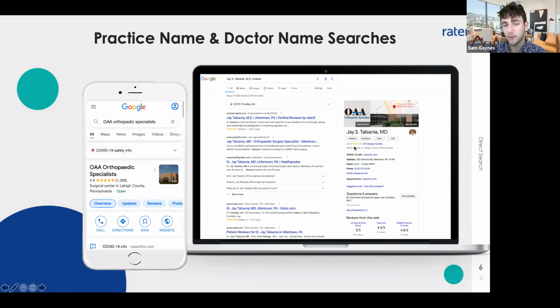He's categorized as a hand surgeon, and he could put orthopedic surgeon as a secondary category here. That would be great. That'd be a good idea. But since we know keywords in the business title are so important, by putting orthopedics in there, or if you're a cardiology group, whatever that may be, that's going to help your listing appear in more of those types of searches.